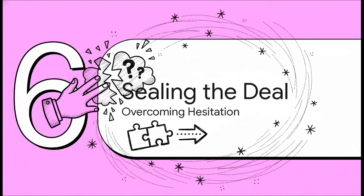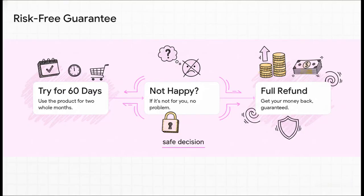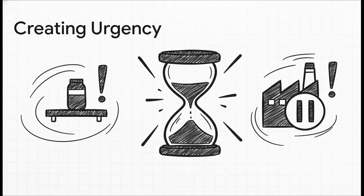And now for the grand finale, sealing the deal. This part is all about crushing any last-minute doubts you might have. The money-back guarantee is probably the most powerful tool in the toolbox for this. Why? Because it's designed to completely remove the financial risk. It makes clicking that buy button feel totally 100% safe. And last but not least, they create urgency. They hit you with claims that it's exclusive, it's selling out fast, it'll be ages before it's back in stock. It's all designed to apply pressure. It's a nudge to get you to stop thinking and just make a decision right now before you miss out.